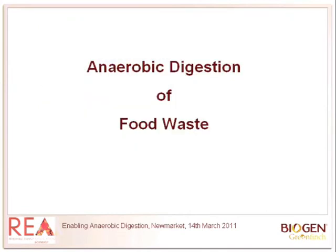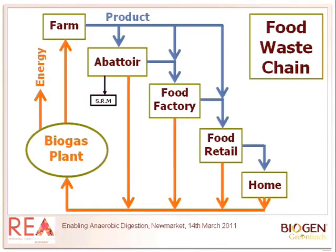We move on to the anaerobic digestion of food waste. I talk about the food waste chain. And we know that of the product which leaves the factory gate, only a percentage of that actually is consumed, because we have natural wastage in that process and we have wasteful waste in that process. And I'm sure that David Tompkins from WRAP later on will be talking to you about how much food waste we produce, about 250 kilograms per household per year, and it's about a third of the food that we buy.